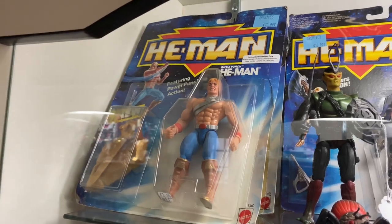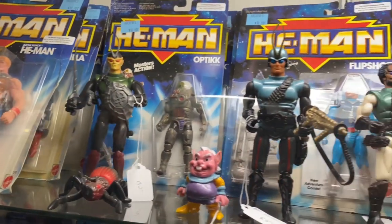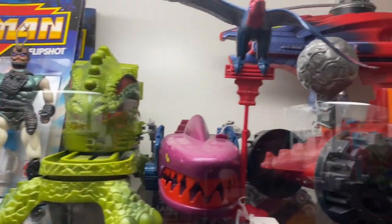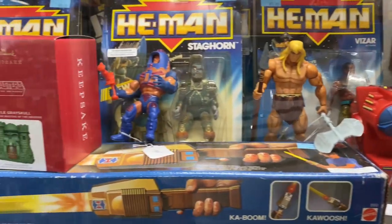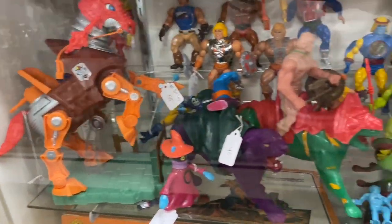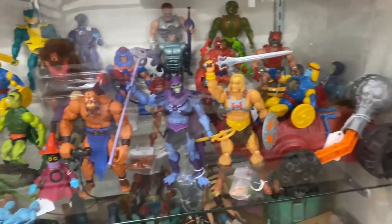Here we have some carded New Adventures of He-Man figures. Very cool to see those. I love that toy line. I have the original Skeletor and He-Man, but I don't have any good ones, which I do want to pick up something in the future. It's just a weird He-Man toy line. There you see some more in the back on card. And then we have some cool classic MOTU vintage figures, even some bootleg stuff in there.